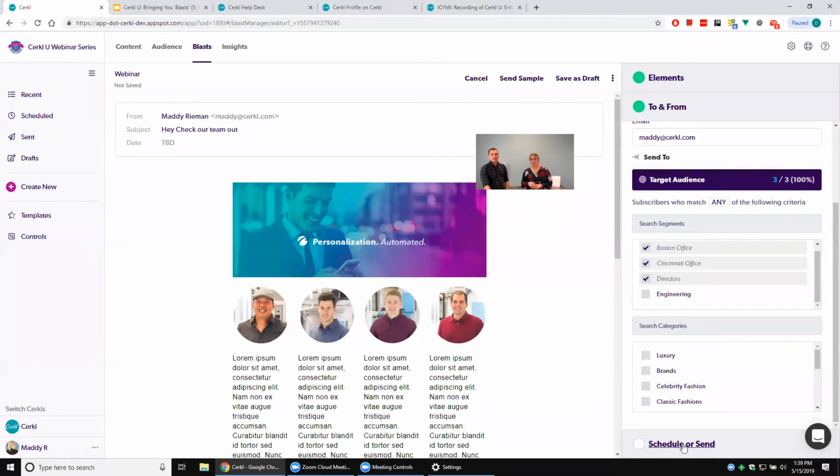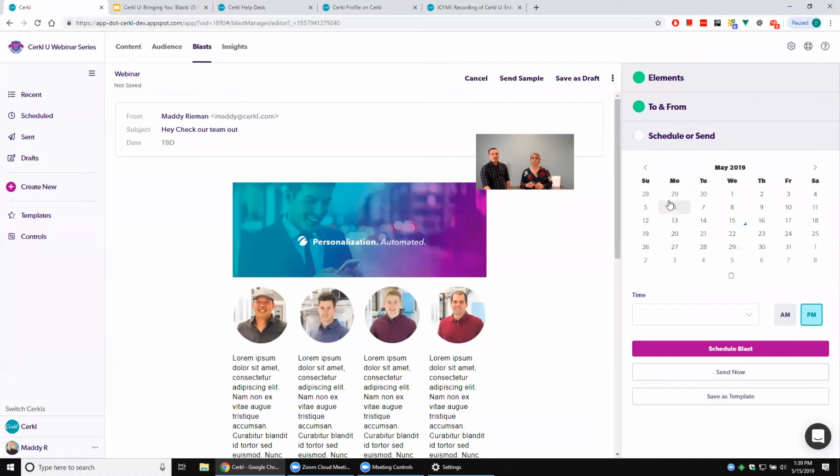So you just click down here in this bottom right, schedule or send, and now you have an easier way to pick the day and time that this goes out. So it's all laid out in line for you. So no more clicking through and trying to pick the wrong date and having that kind of incorrectly work.